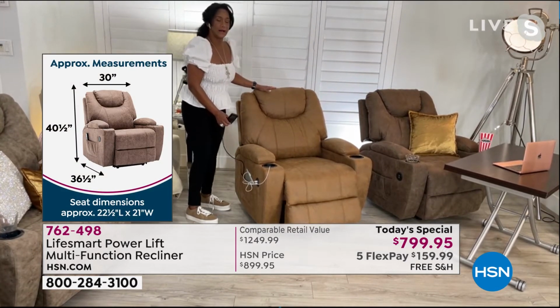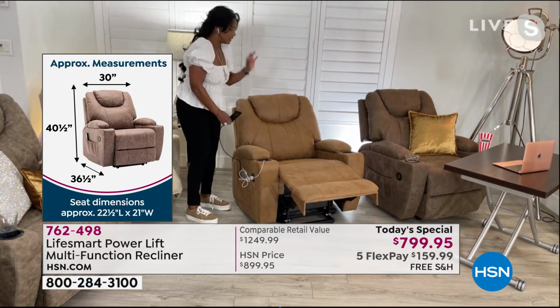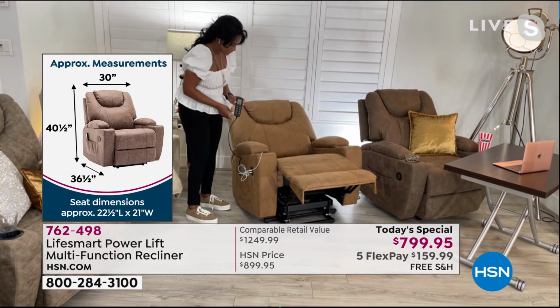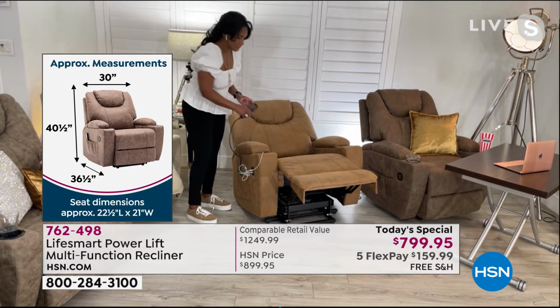This leather, it's a faux leather. It's got that suede finish, very padded. If it was leather, go ahead and add $1,000. Okay, that's what's going on. So you can see how easy that works. Everything from the touch of a button, and then very simple to navigate through all of the different features and timer and heat and things like that on the remote control.